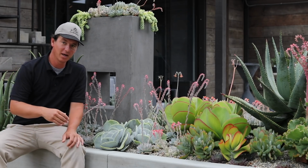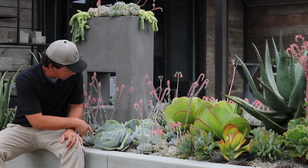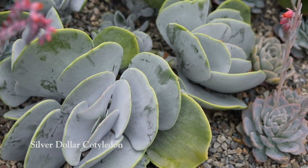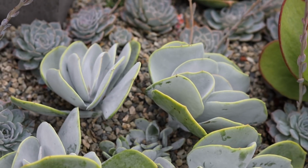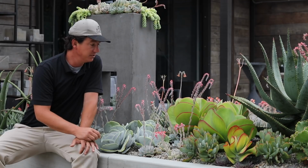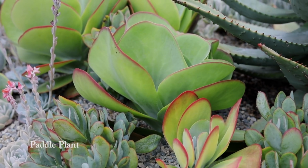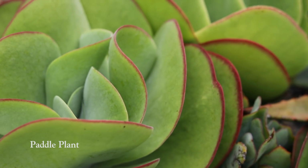So I also wanted to talk about a couple of what are sometimes referred to as paddle plants that we have here in the garden. This is one that you don't get to see as often. This is Cotyledon Silver Dollar. The silver coloration of this foliage just really pops out. Again, nice and drought tolerant and great for kind of brightening up the colorations. And then over here we have Kalanchoe luciae, which is usually the one that people call flapjacks or paddle plants. This one has a nice green coloration to it, that red edge, especially in the bright sunshine, it really catches that. I really think it stands out beautifully in the garden.